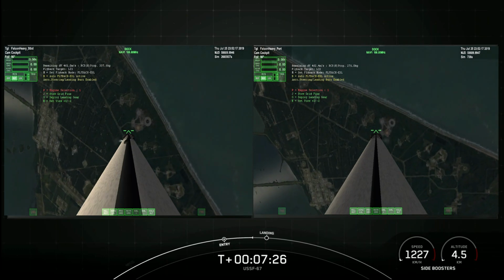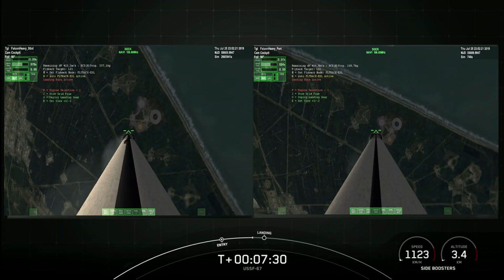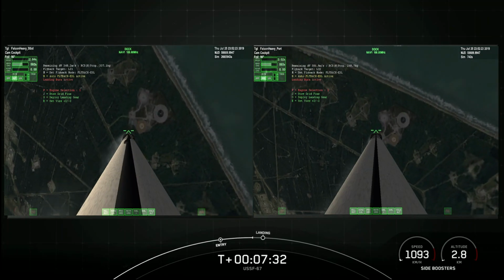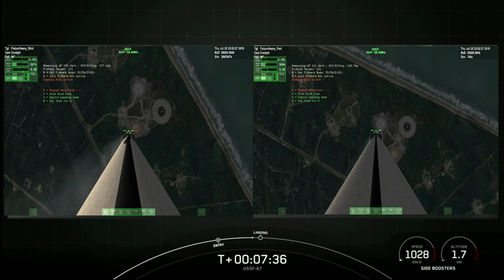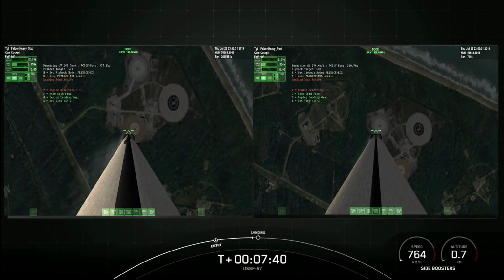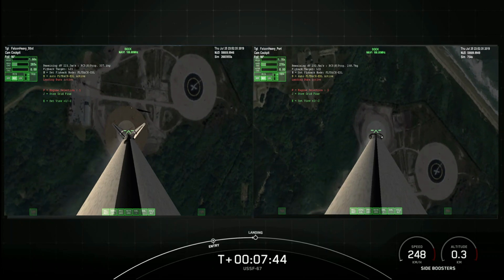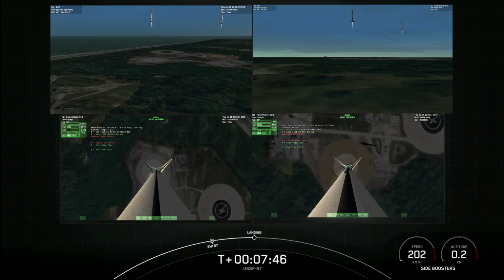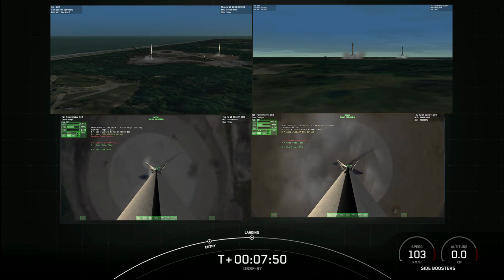Now that landing burn is coming up here in just about 20 seconds or so. Landing burn will last about 20 seconds long. Again, we are scheduled to land on landing zone 1 and landing zone 2. Landing burn. And there are those landing burns have begun on the side boosters, so let's watch as they touch down. Stage 2 is on thermal guidance. Stage 2 FTS is safed. Booster landing leg deployed.